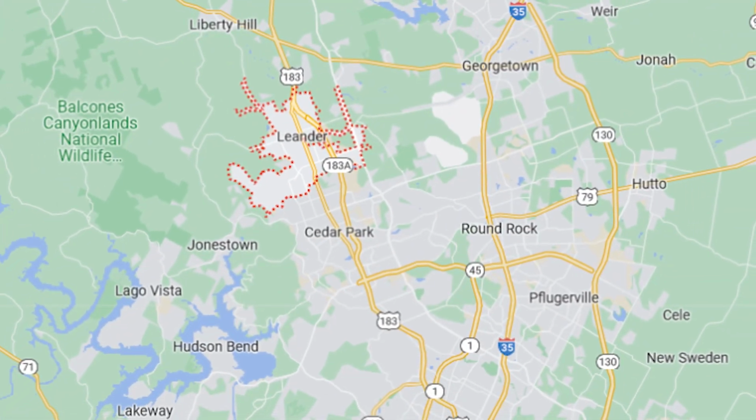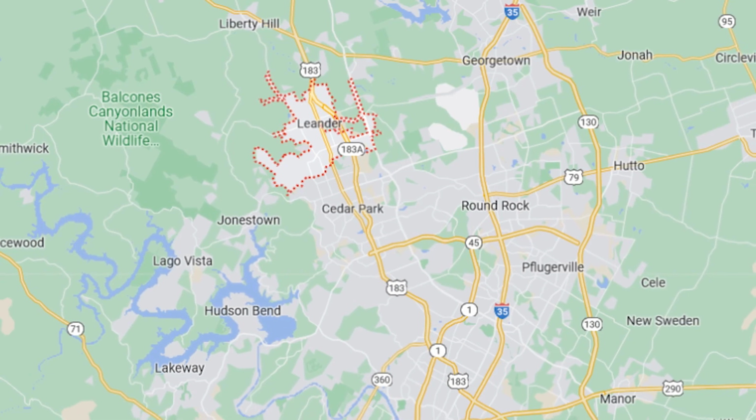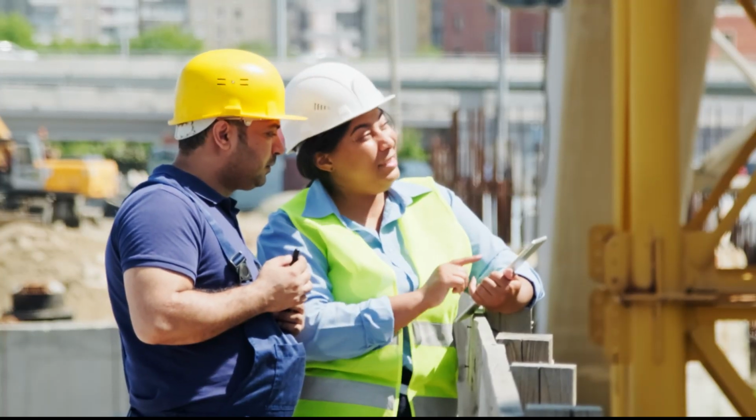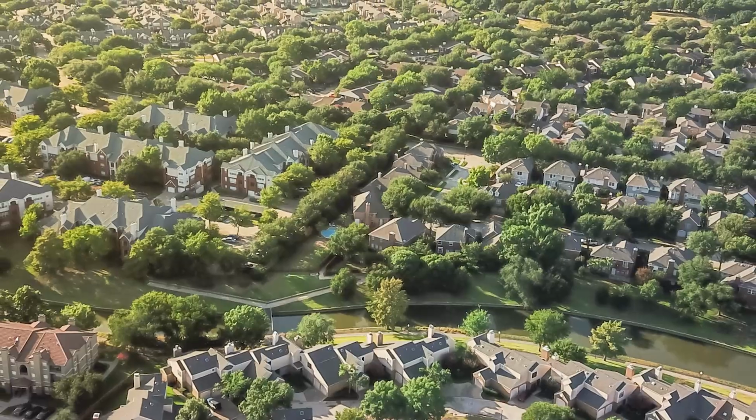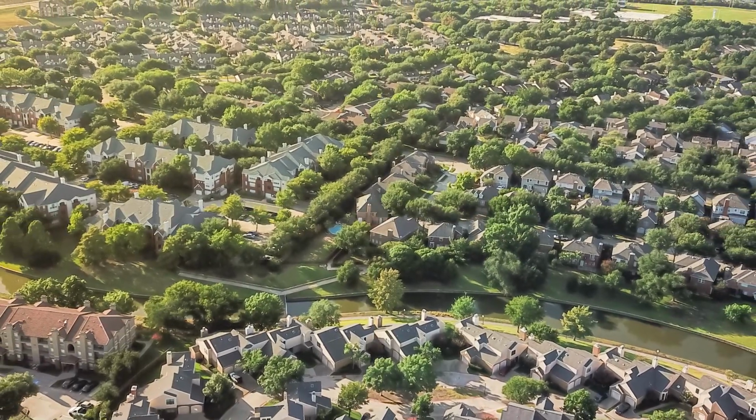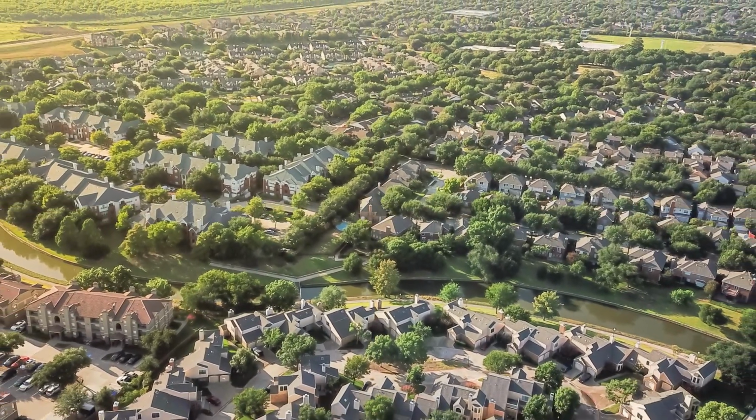North of Cedar Park, you're going to get Leander. Leander is where we're seeing a lot of relocation and tons of new construction. This was a rural area, but now with the amount of people moving to Austin, large production builders like D.R. Horton and Taylor Morrison are moving toward the Leander area to build more homes, because of the number of people who want to live in Leander for the price point and proximity to town.